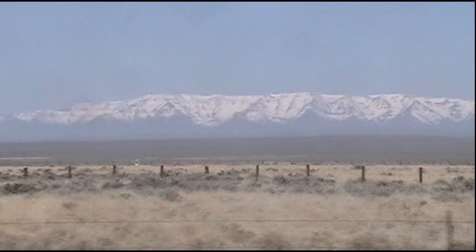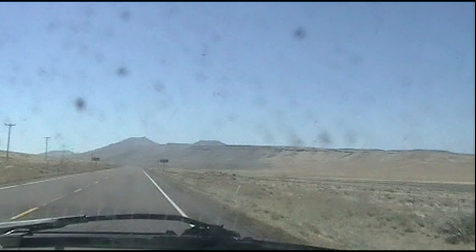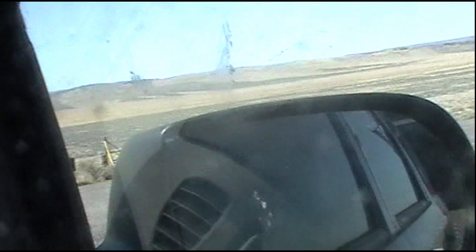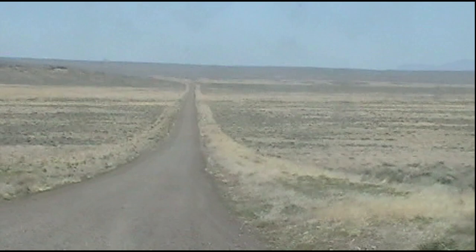The Steens Mountains are the most impressive snow-capped mountains in this part of southeast Oregon. We travel down the paved highway a ways, then we see the sign that says White Horse Ranch Road. We'll take a right onto White Horse Ranch Road, which is a graveled road, and we'll go down it a ways till we come to White Horse Hot Springs, where we'll camp for the night. The road comes to a point straight in front of us on White Horse Ranch Road.